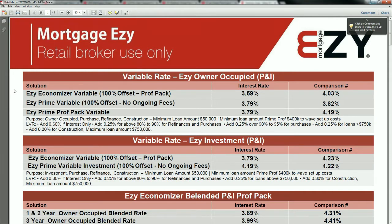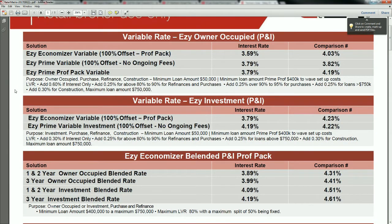Okay, so at the end of the day, if we have a look at this and we say, okay, this property is 3.8%, bang, straight away I can see there's a product from Mortgage Easy at the moment, the Easy Economizer Variable 100% offset, which is bang on 3.8%. It's 3.79%. Yes, it does have a comparison rate that is a bit higher. It needs to account for certain transactional fees and this sort of thing. Obviously, it does have a professional pack fee, which is $395 per annum. So look, with the Easy Economizer, not taking into account the comparison rate, you're going to be a little bit out of pocket on the fees, the $395 per annum and any transactional fees and this sort of thing.